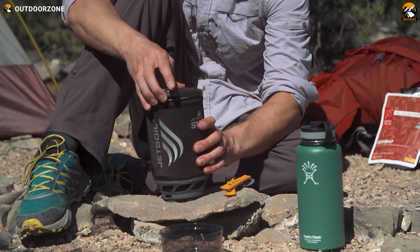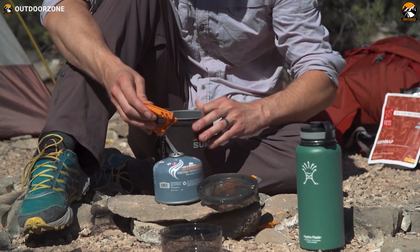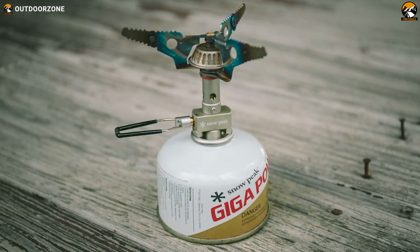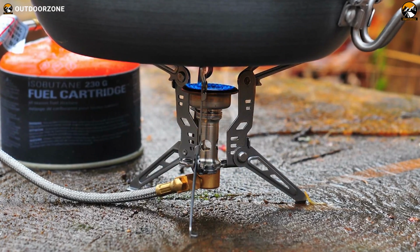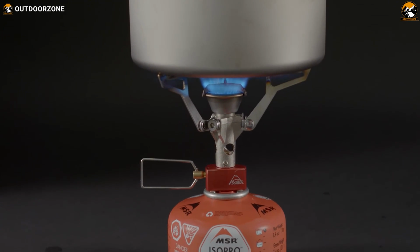A high-quality backpacking stove lets you go fast, as it does not put too much weight on your back and enhances your backpacking experience. It's a worthy investment if you're a backpacker. And in today's video, we've discussed the 5 best backpacking stoves on Amazon based on their key features and functionalities. So without wasting any more time, let's get straight into the video.